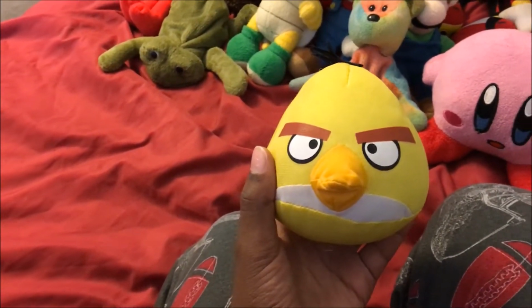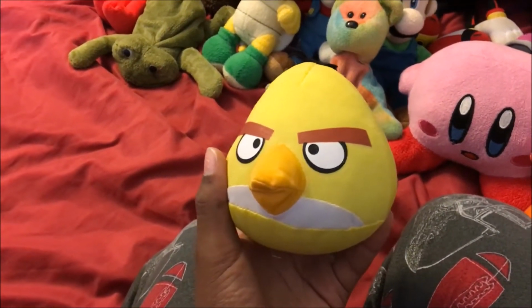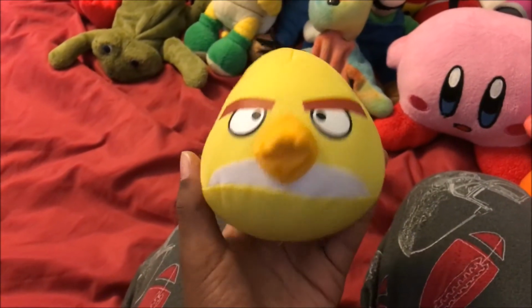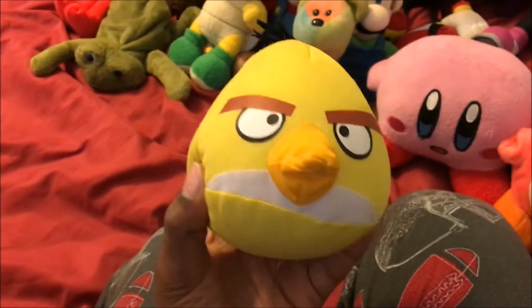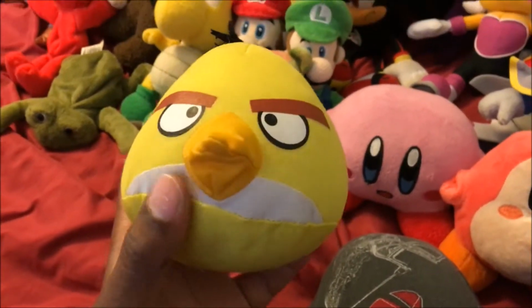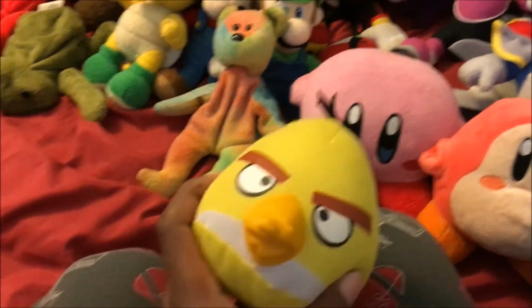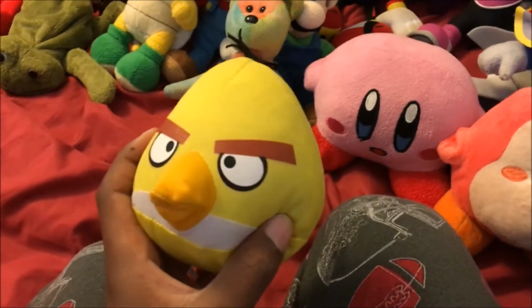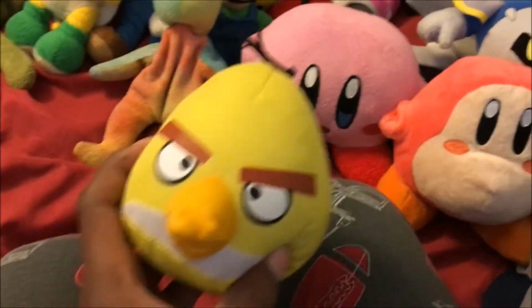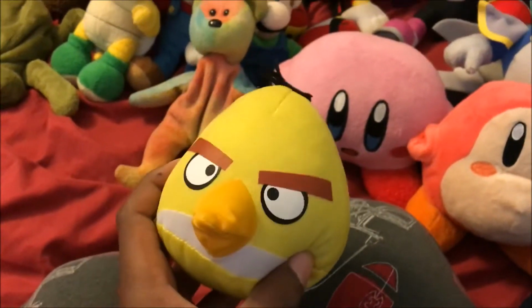Our next plush that we have is the Angry Birds Chuck plush. I used this guy in Episode 70, Adoption, but I want to make him a co-officer for Pac-Man. For the season finale of Crazy Plush movies, I'm not going to tell you guys, but it's going to be awesome. The season finale is going to be a total of 30 minutes. It's going to be insane. It's going to be heartwarming. It's going to be everything. But anyway, here's the Chuck plush.